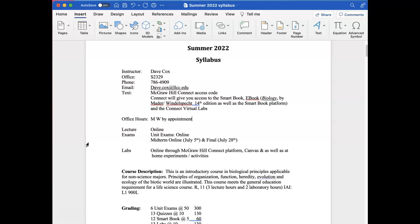For the summer semester, your midterm is due July 5th. Your final is due July 28th. That is all detailed in the calendar. Midterm and final are proctored through a system called Proctorio. More details on that as we get closer.